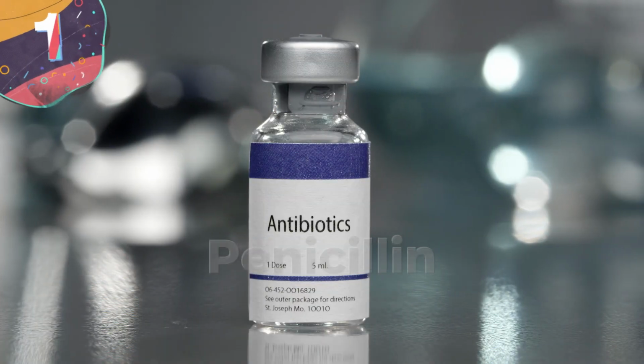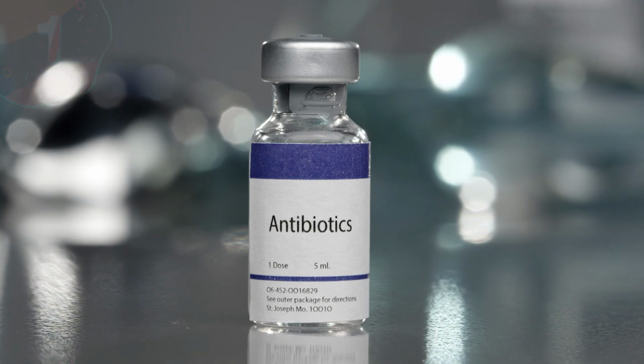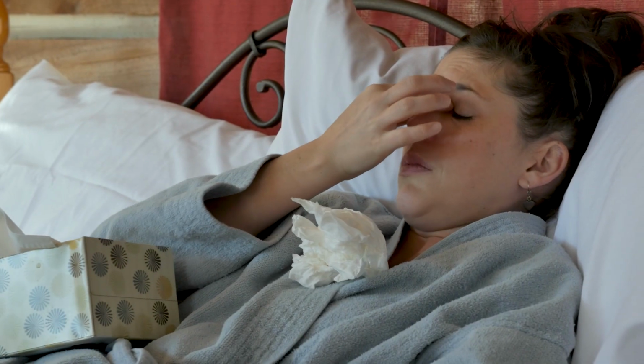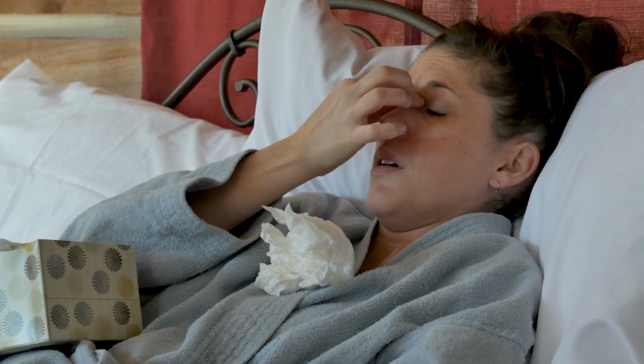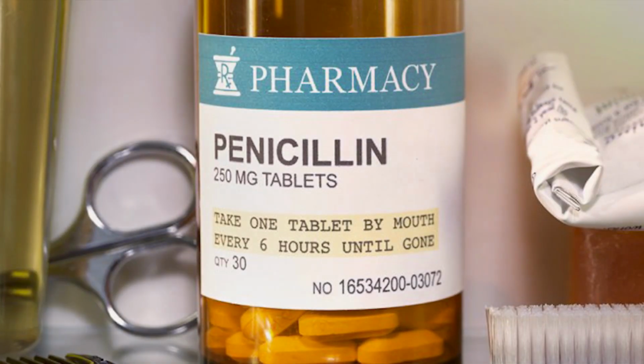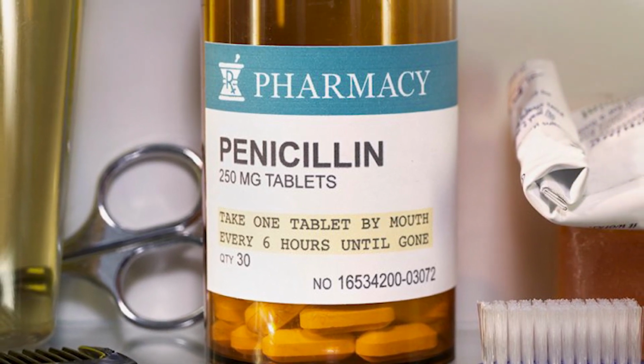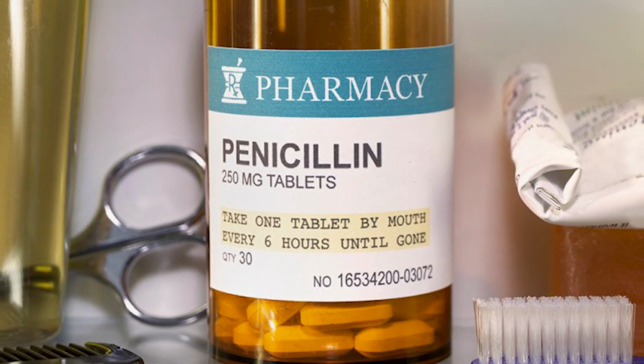Number 1. Penicillin. Not everyone knows how to drive, and not everyone is getting into a car every day, but no one on Earth is safe from infection and sickness. Penicillin is not only one of the greatest discoveries of all time, but it's also one of the best safety inventions because health and safety go hand in hand.